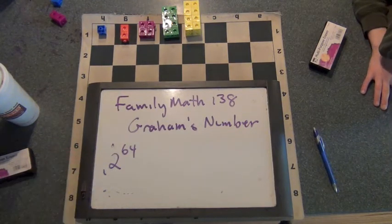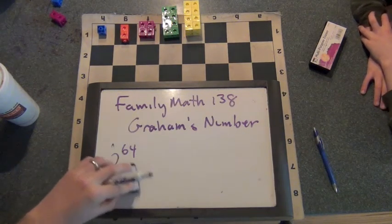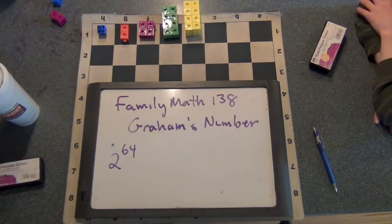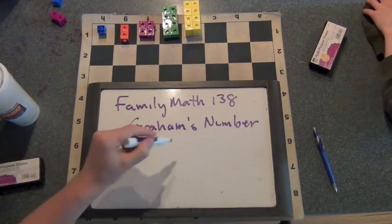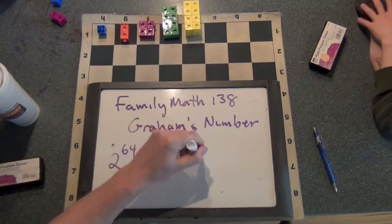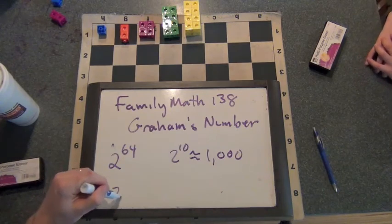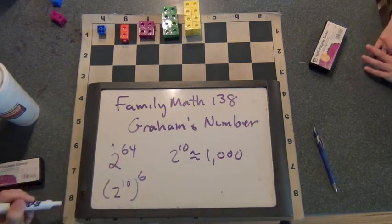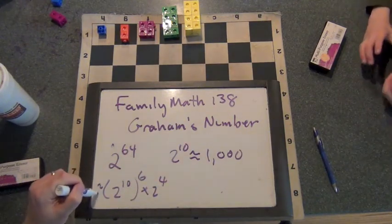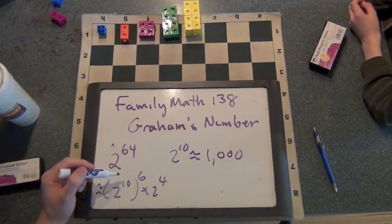So first, do you remember I told you a good way to think about powers of 2? There's a great sheet on how to think about large powers of 2. The up arrow notation? No, the up arrow notation is going to come with Graham's number. Do you remember what 2 to the 10th is, approximately? It's 1,024. Right, so about 1,000. So this is 2 to the 10 to the 6th power, about, times 2 to the 4th. Well, that's 1,000 to the 6th power, so that's 10 cubed to the 6th, so about 10 to the 18th?